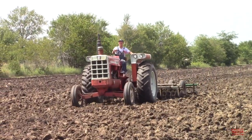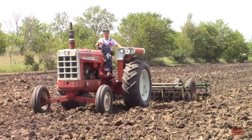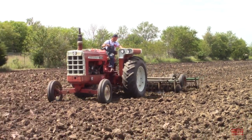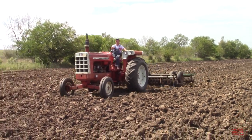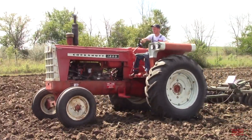The Model 1850 and other 50 series tractors manufactured in Charles City, Iowa, were not only sold in Meadow Green and Clover White, but they were also produced in Zumac Red to be sold through Cockshutt dealers in Canada.